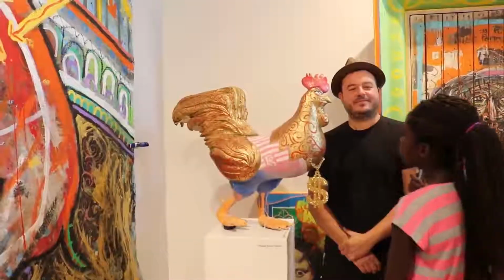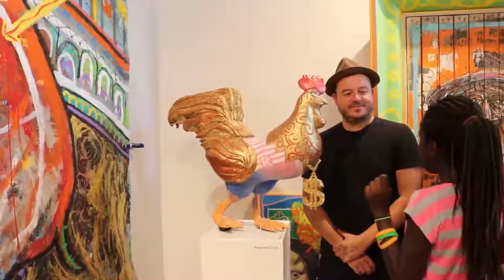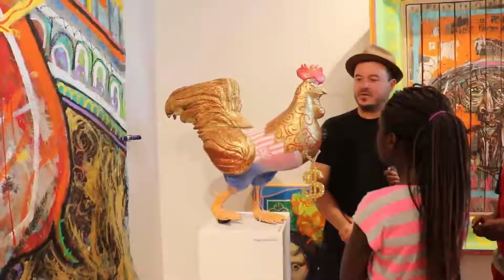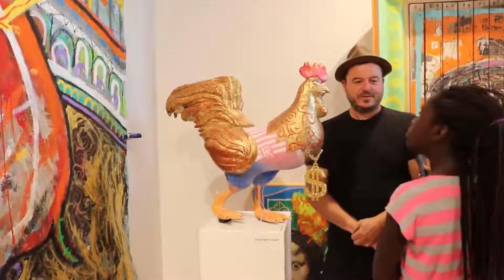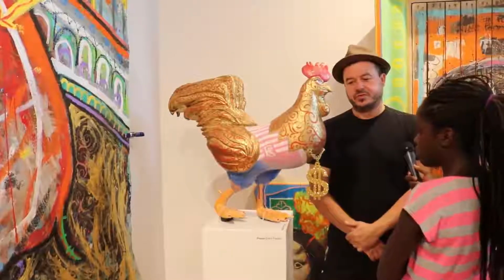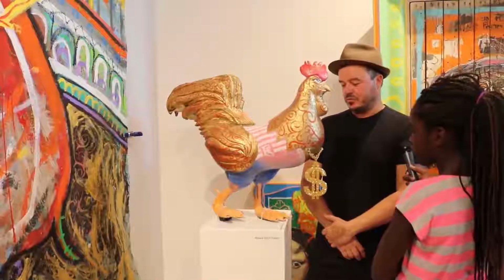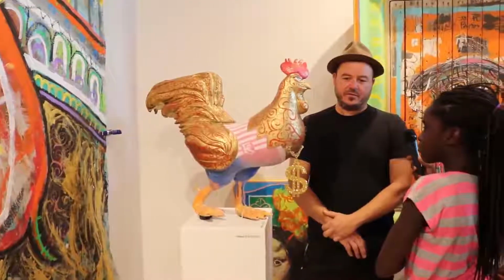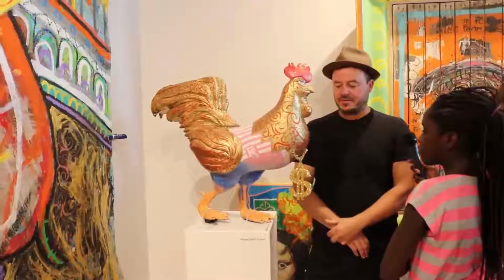So, is it just like the picture of a rooster? No, I was looking at a picture of a real rooster, and I modeled this rooster out of the real rooster. It kind of resembles a real rooster. It's not accurately representative of a real rooster, but it gives you a resemblance of them.